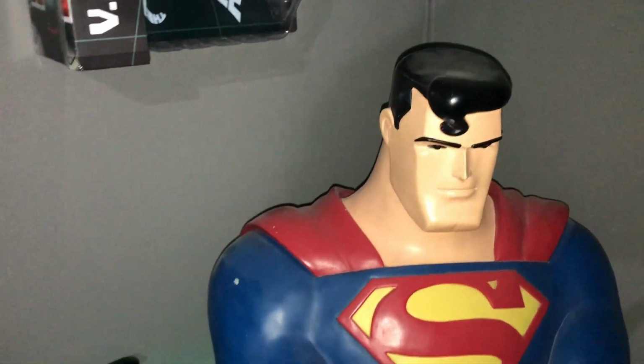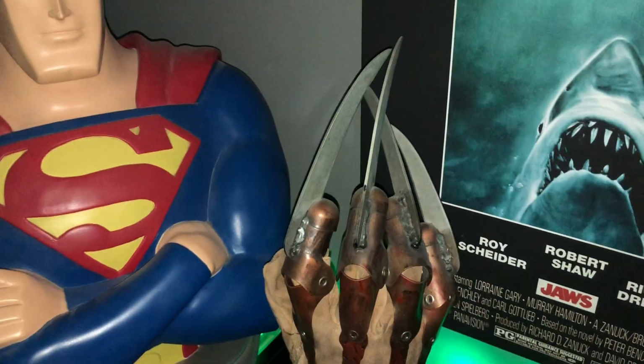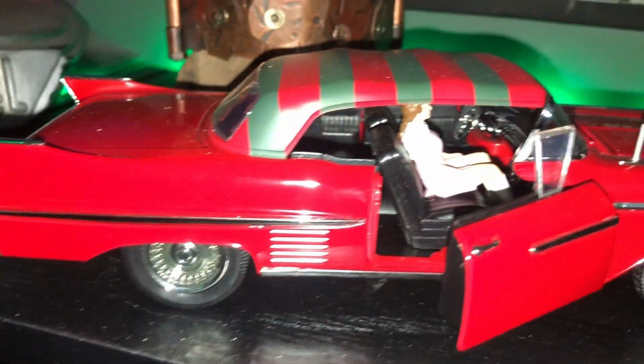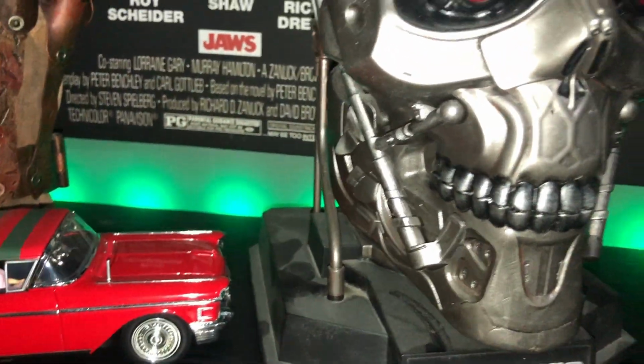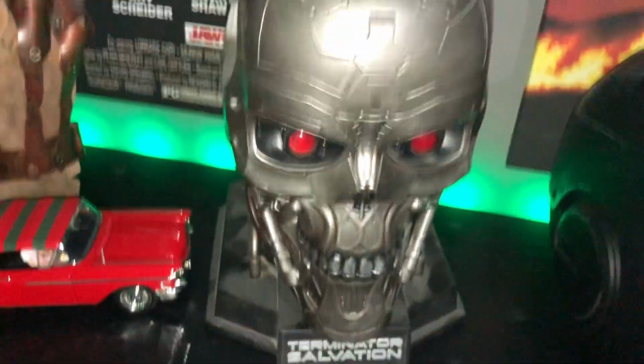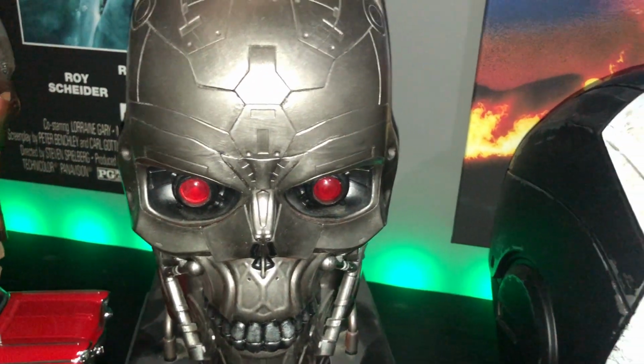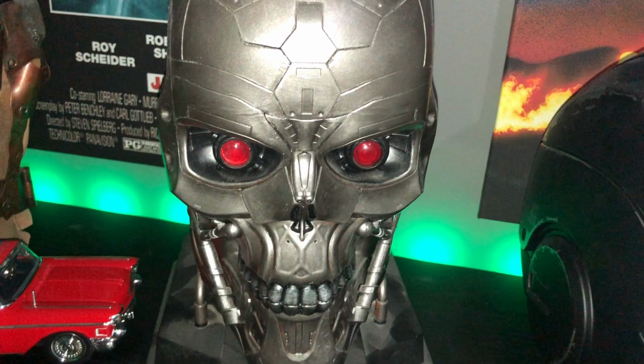So going up, again from the Warner Brothers store, I have this Superman bust. That's not white. Even he's dusty, isn't he? The dust just gets everywhere. So moving on round. Freddy Krueger glove in front of a Jaws canvas. And below the Freddy Krueger glove, it's Freddy's car from the end of A Nightmare on Elm Street, with Nancy inside. I've got some bits there. Oh, dust. And I have a Terminator head from Terminator Salvation. That is the DVD head that DVDs came in. Got that from Blockbuster Video in Purley.